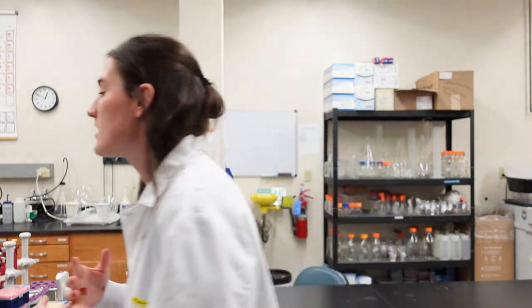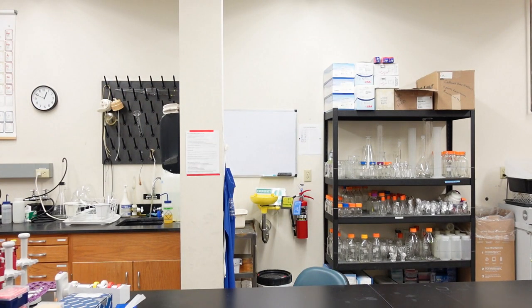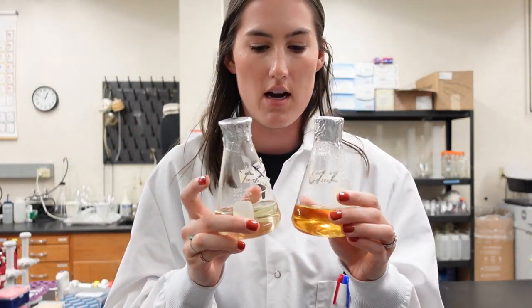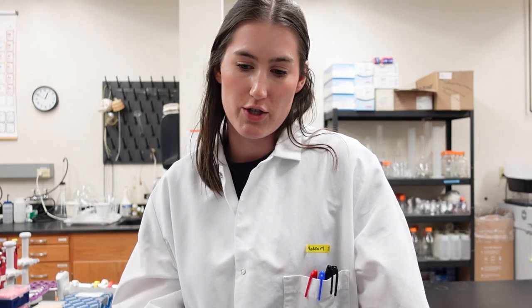Anyway, did that for a while. I found a handful of sources. Now, I want to inoculate these flasks really quick from stock for this experiment that I'm going to be doing. It's not an experiment. It's basically a biofilm that I'm growing in order to do my cryostage training.